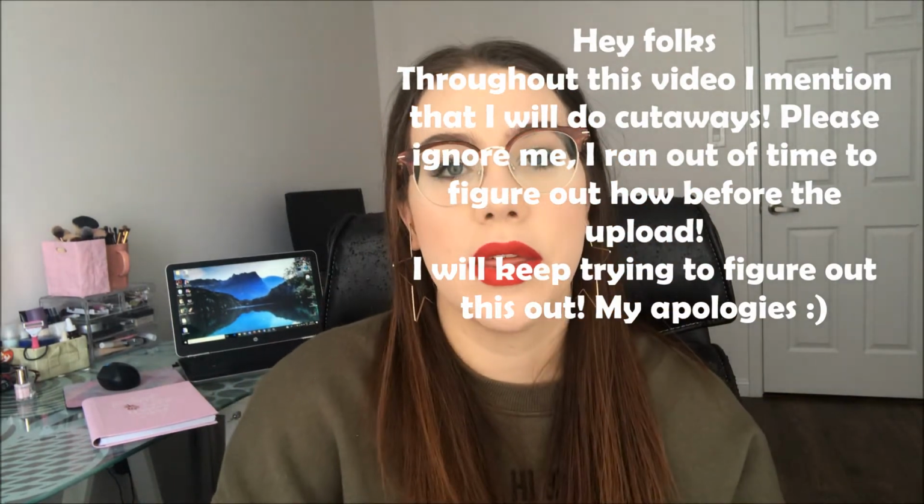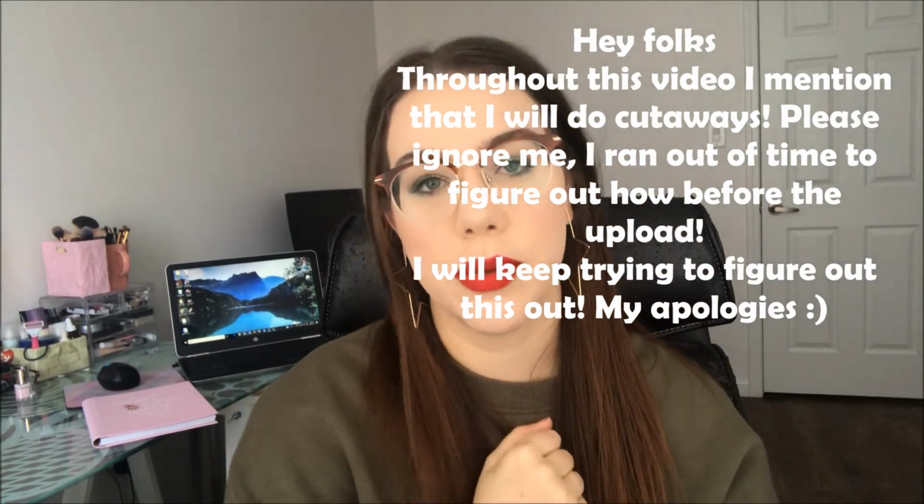So why don't we start with the Colourpop stuff, and then I'll show you just the few things that I got from the drugstore. So I got mostly eyeshadow and some lip glosses. And the reason why I wanted to get some eyeshadows is because I love their formula. I don't know what Colourpop did with those powder eyeshadows, but they're amazing.